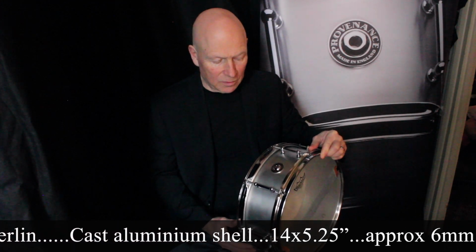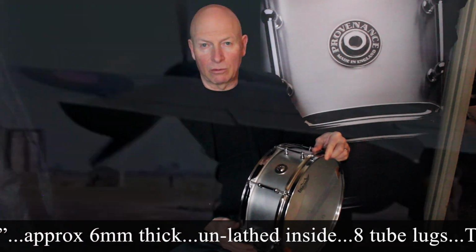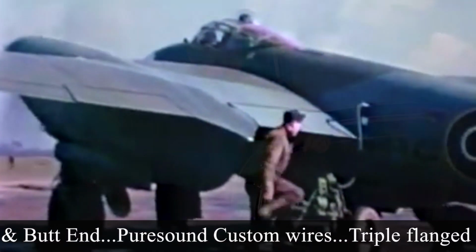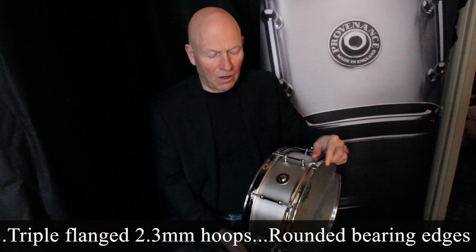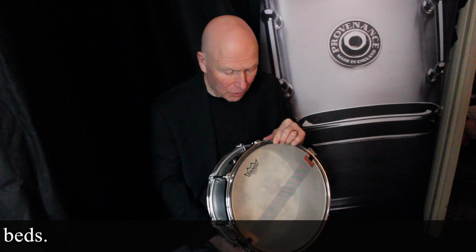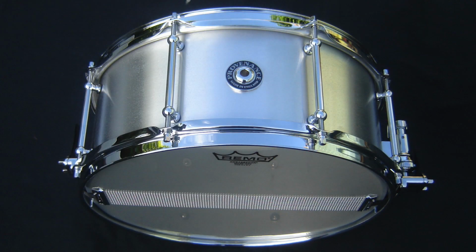This is a remarkable snare. It's been cast from a Merlin that was on a Mosquito bomber during the Second World War, a Rolls-Royce Merlin. It's cast aluminium, 5.25 by 14, 8 tube lug, a huge dynamic range, very bright and sensitive, yet versatile. Works extremely well live and in the studio.